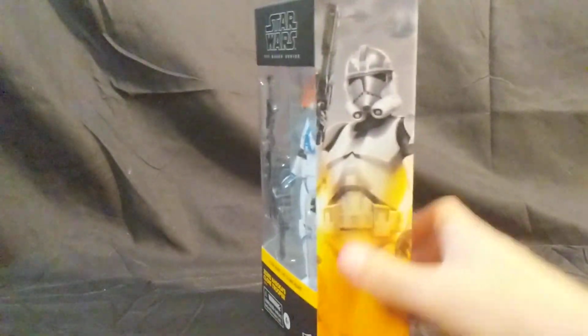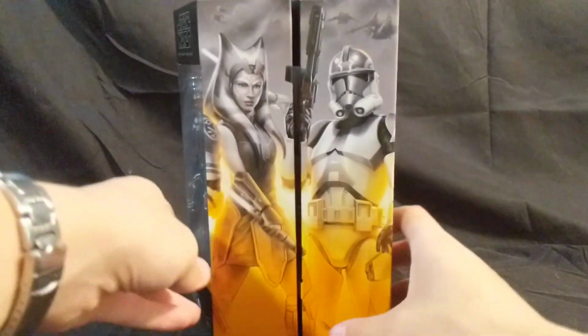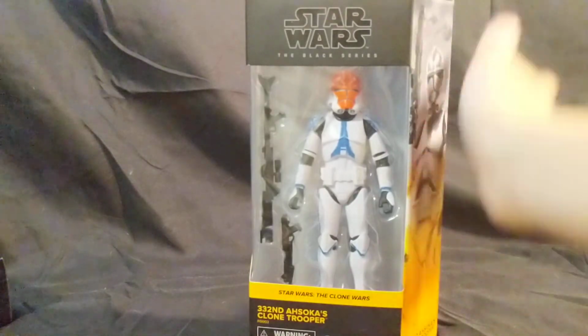You got exclusive colors, the nice little mural thing on the side, which I guess I'll show off real quick with these two. It looks pretty cool. Yeah, I like the shape of the box. It also helps save on space when shipping. I'm pretty sure that's part of the reason why they did that.